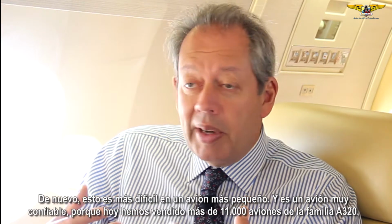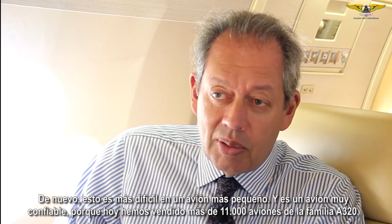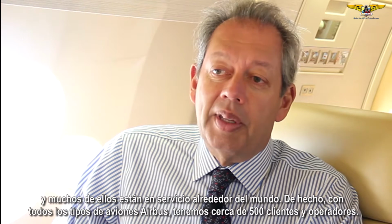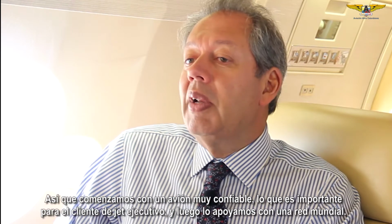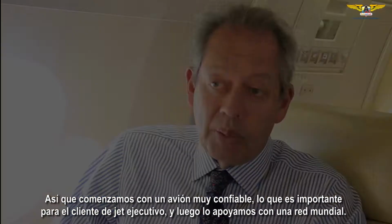And it's a very reliable aircraft, because today we've sold more than 11,000 aircraft in the A320 family, and many of these are in service around the world. In fact, altogether with all the different Airbus aircraft types, we have about 500 customers and operators. So we start with a very reliable aircraft, which is important for a business jet customer, and then we support it with a worldwide network.